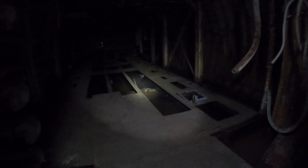This is the most underground I've ever been. Yeah, this is sick. Turns. What the fuck? Just a tunnel to nothing? There's lights over here. Look at that water. Ew. You want a drink?